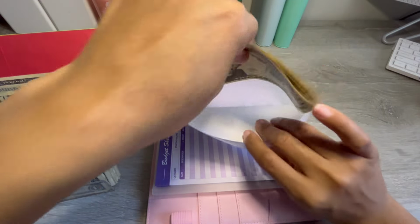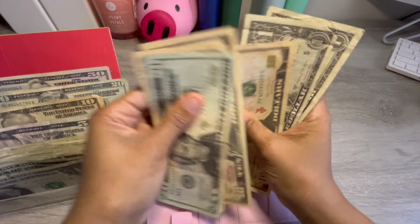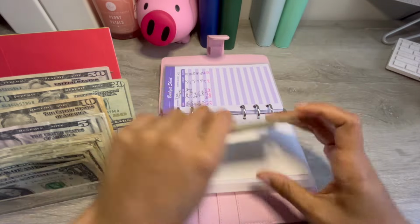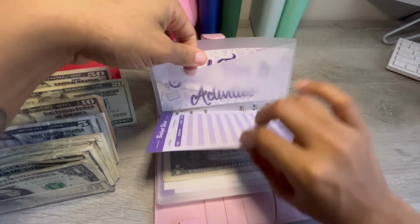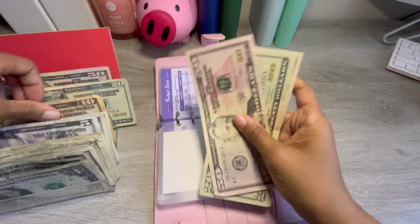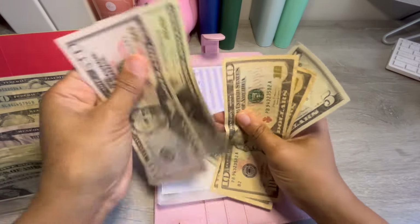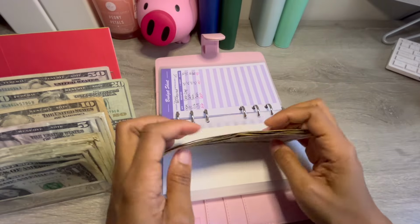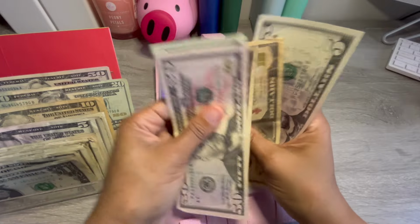School supplies is getting 10. Everything is getting 10. 20, 30, 40, 50. School fees and activities now has 50, 70, 90, 105. Wait, 50, 70. 50, 70, 80, 95.